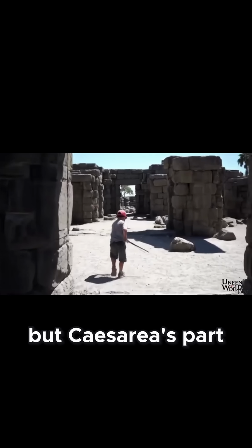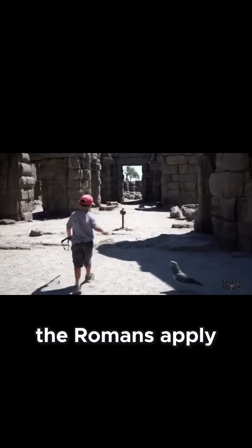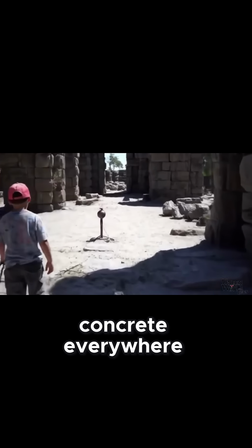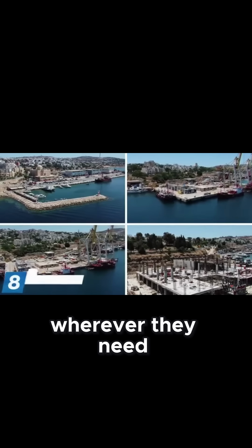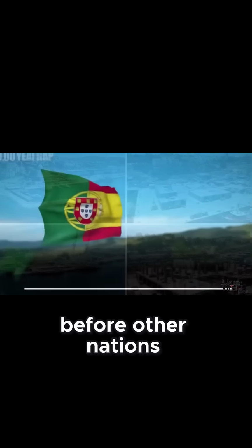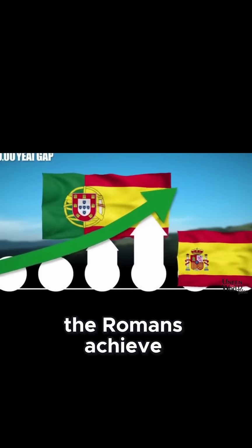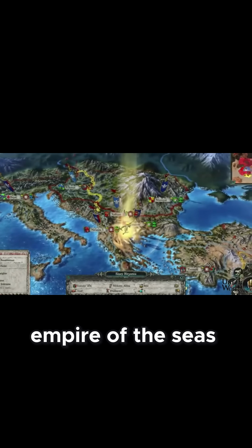But Caesarea's part in the history of the Roman Empire is not over. The Romans apply the power of their wondrous concrete everywhere, establishing ports and harbors across the Mediterranean wherever they need. 1,000 years will pass before other nations, Portugal and Spain, come close to matching what the Romans achieve, domination of the known world through an empire of the seas.